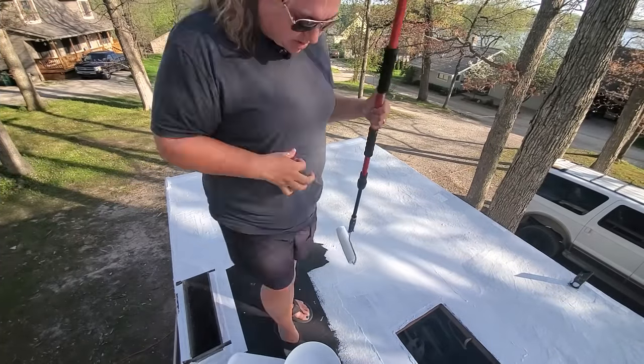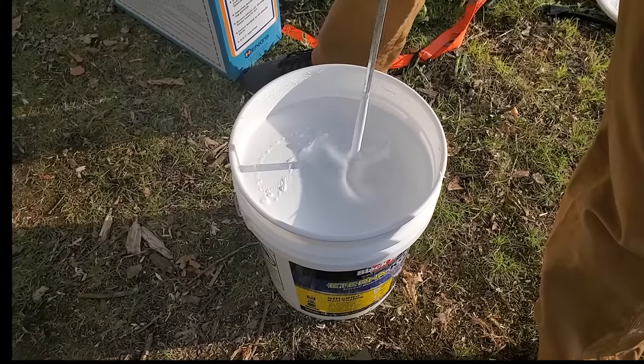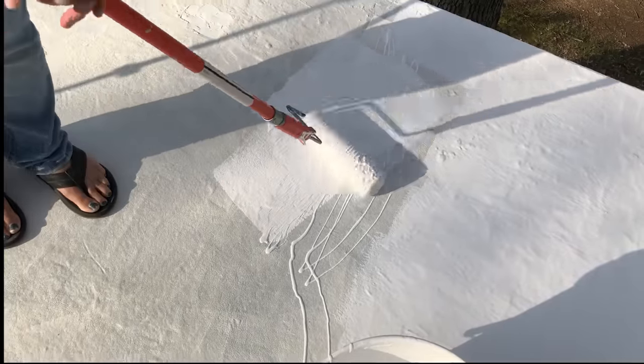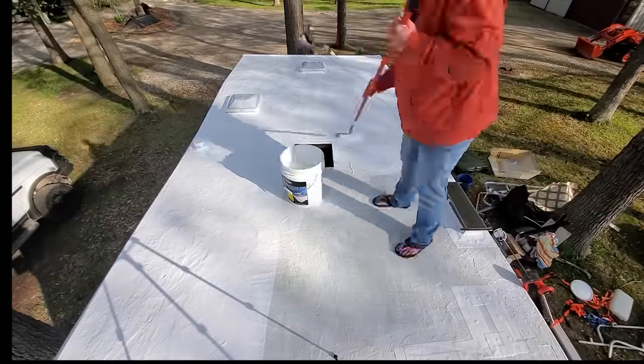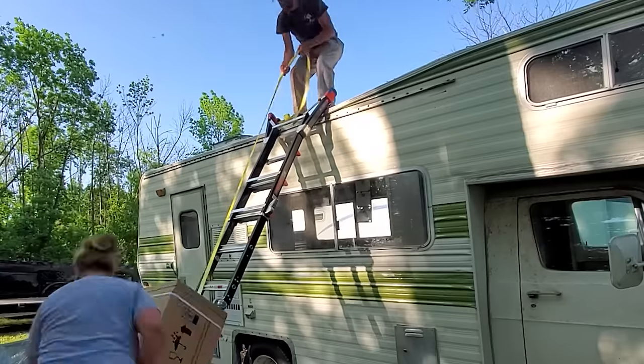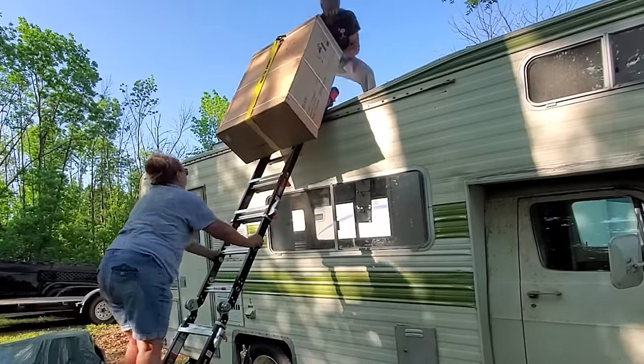We decided to use a rubber roof coating for this project, and this is Eternacoat by Blackjack. And basically we just drizzled it on, rolled over it, and smoothed a good thick layer around the whole top of the RV. Sealed it up and looks great. Next project on the list, new AC with heat pump.